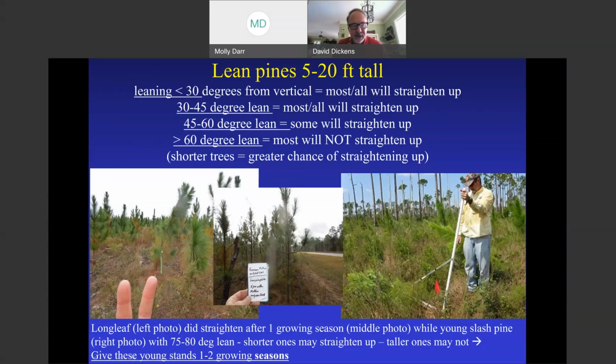Okay, this is a longleaf pine taken after, what was it? I think it was Michael. And that's about the same vantage point, just a little bit closer to the road. 1 year, yeah, it was Matthew. 2 years after Matthew, it's straight up. So it's not leaning much, and it was able to straighten up.